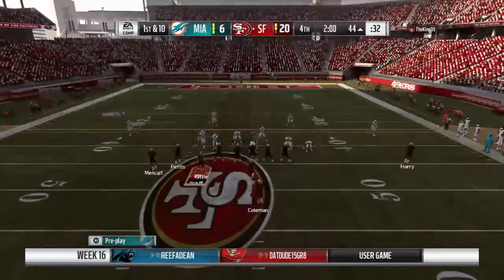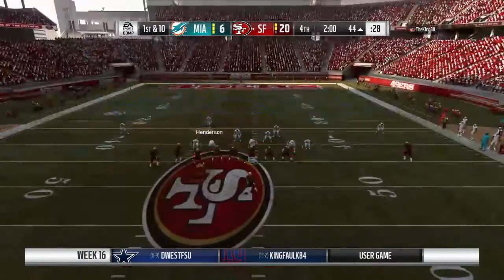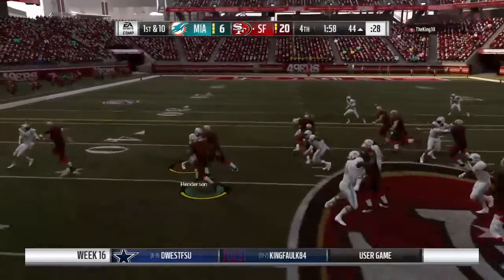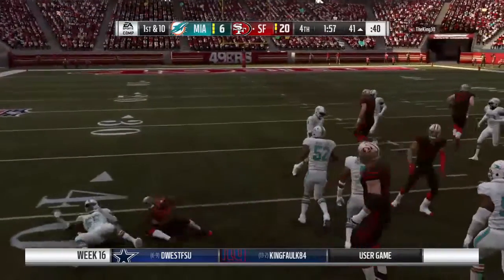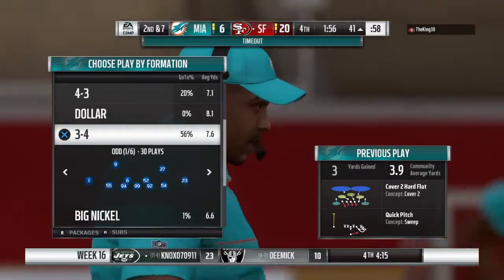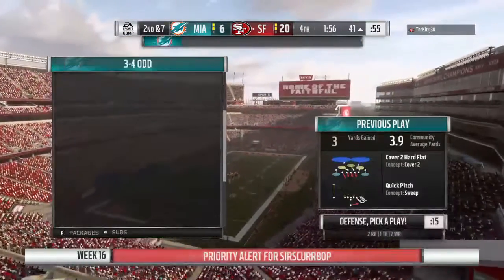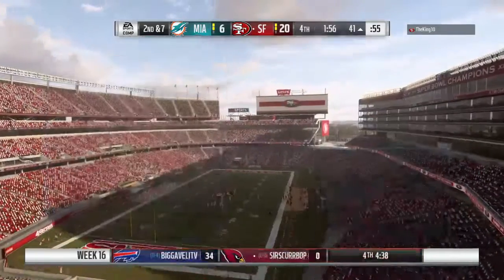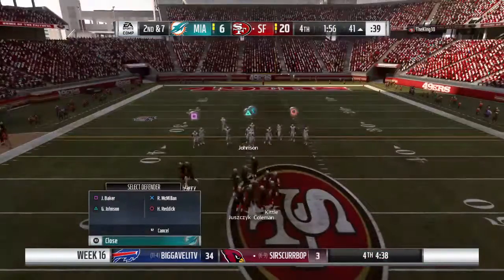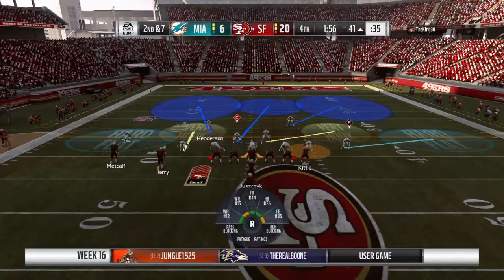Back-to-back good plays have them on the move on first down. Here's Coleman on the toss. And some good tackling there as he's stopped up at about the 41. And now right out of the 2-minute break, we'll get a timeout used defensively with 1:56 to go. Have to imagine this will be on the ground as well as they come up 2nd and 7.